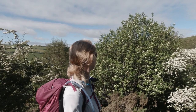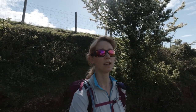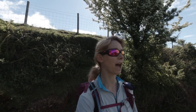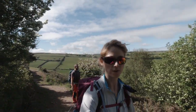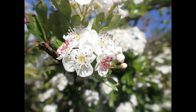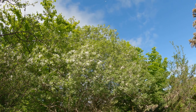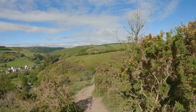Beautiful ash tree in full bloom. So cool. Obviously in Wiltshire, unfortunately, a lot of our ash trees have died back. So to see one in full bloom, it's really nice. And all the hawthorn and blackthorn out as well. Obviously it does nothing for hay fever sufferers. It's absolutely beautiful. What an ideal time of year to come.